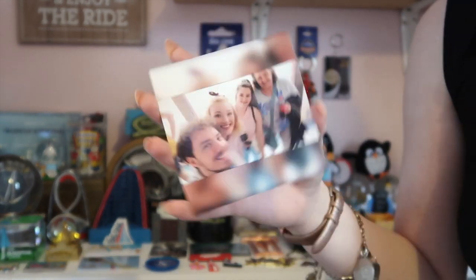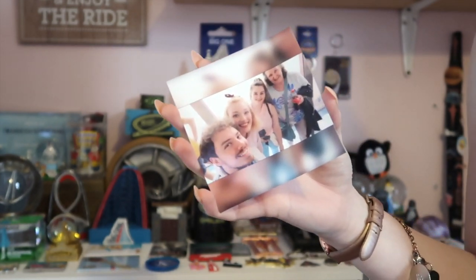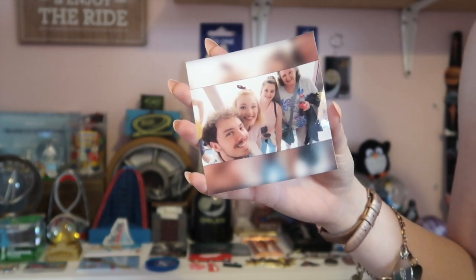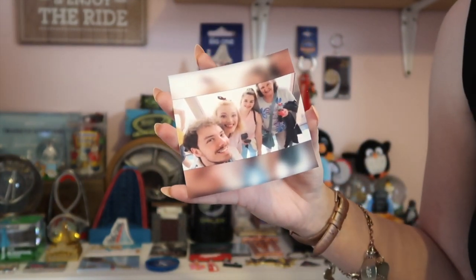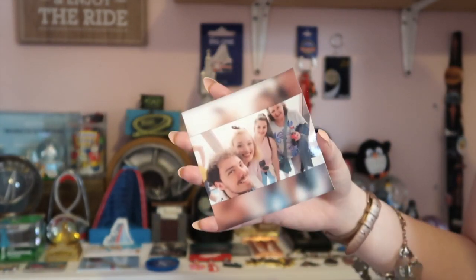And I don't really know why I have this certain photo. It's like the only photo that I actually have on here, but I think I printed it off to put in a photo frame, and I never actually got a photo frame for it, so I think I just sort of put it on my display. But it is from the Blackpool Tower, so technically it is allowed to be on my display.